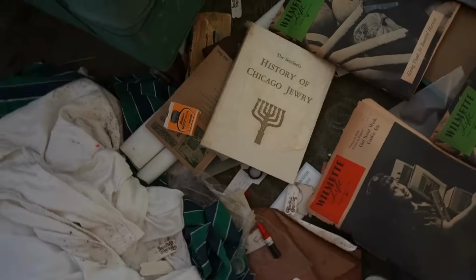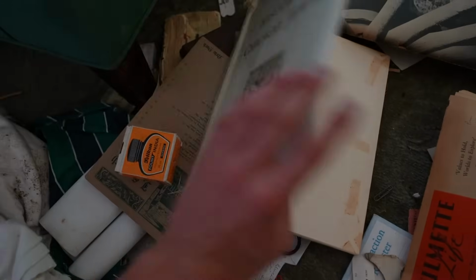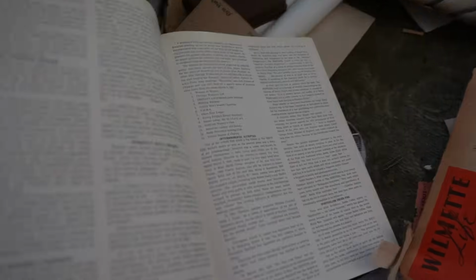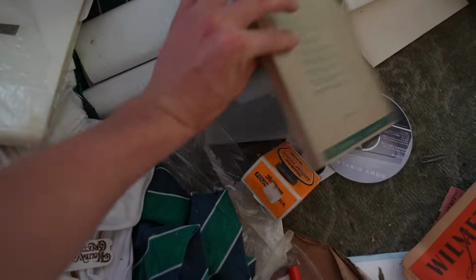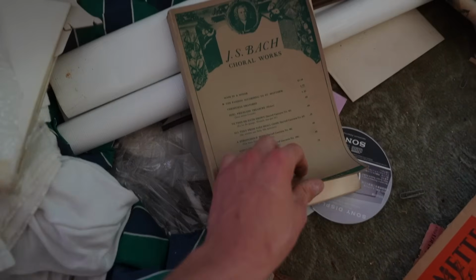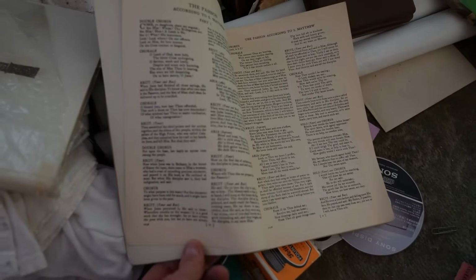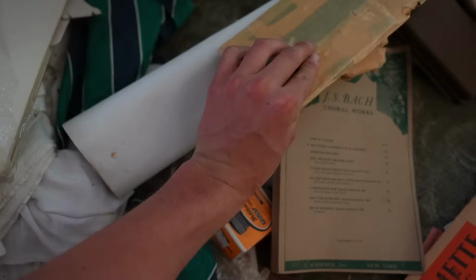And another reason I say they're Jewish is because of History of Chicago Jewry. That's an interesting book. I wonder how old this one is. I've never heard the term Jewry. But yeah, the stuff goes on. It's all this stuff. Okay, so maybe some of it's from the 50s, but it's all so old. Not old, but from a time before I was born. So I suppose it's old to me.